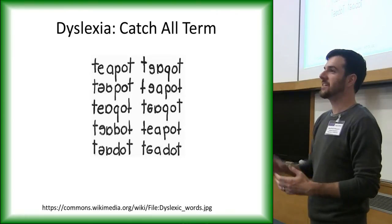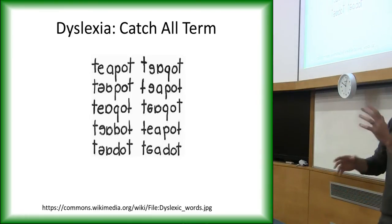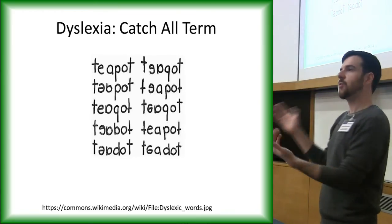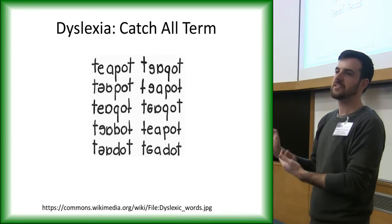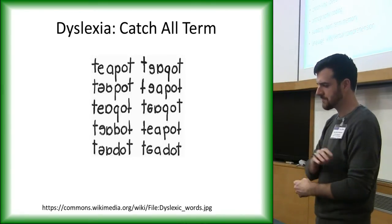Most people think of dyslexia, as you see right up there on the slide, as reading letters backwards, spelling them backwards, all sorts of stuff like that. That is only one symptom. Not everyone who has dyslexia has that symptom. There's all sorts of different things that happen.